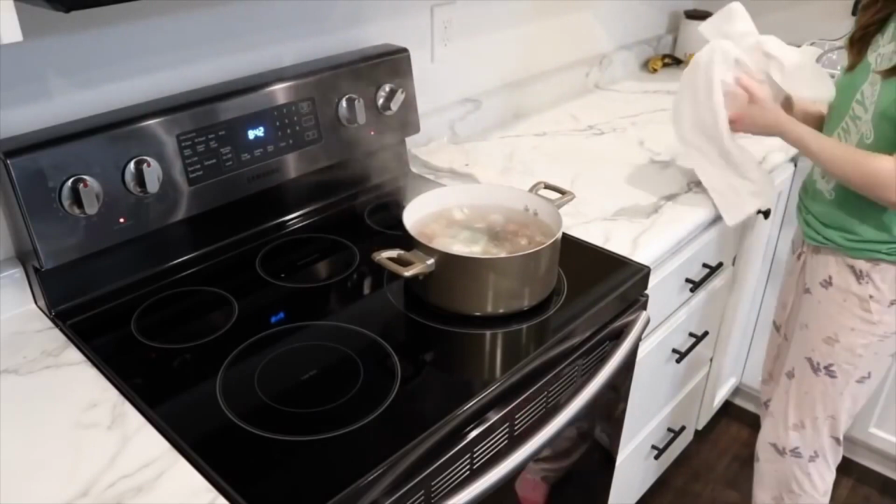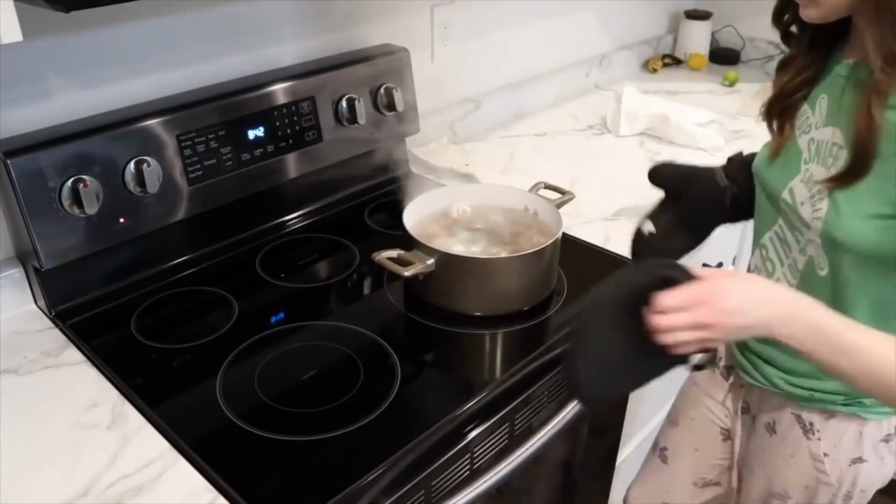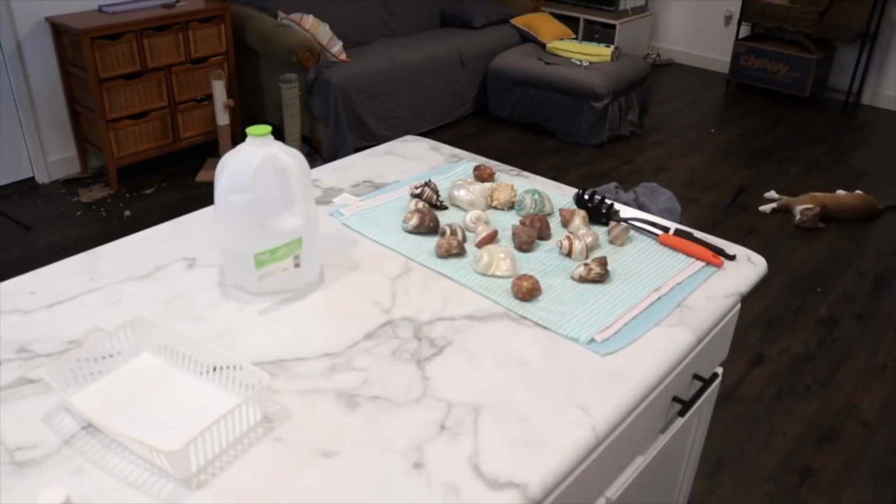Then the hermit crab shells have been boiling for a while, so I go ahead and take that off and put them on a little mat to dry.